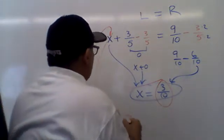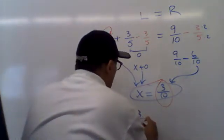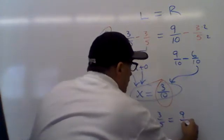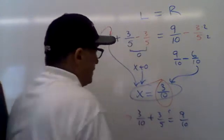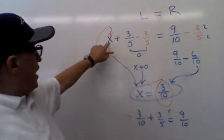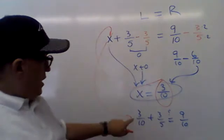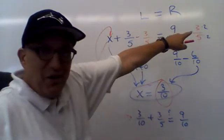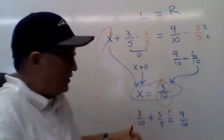So we have 3/10 plus 3/5, and we want to know, does that equal 9/10? The original equation was x plus 3/5 equals 9/10. I put a 3/10 where the x is. And of course, this 3/5, just like when we did over there, that 3/5 is 6/10.